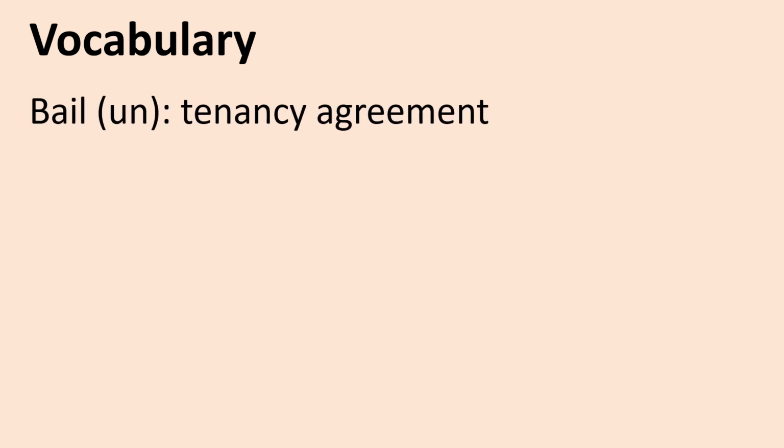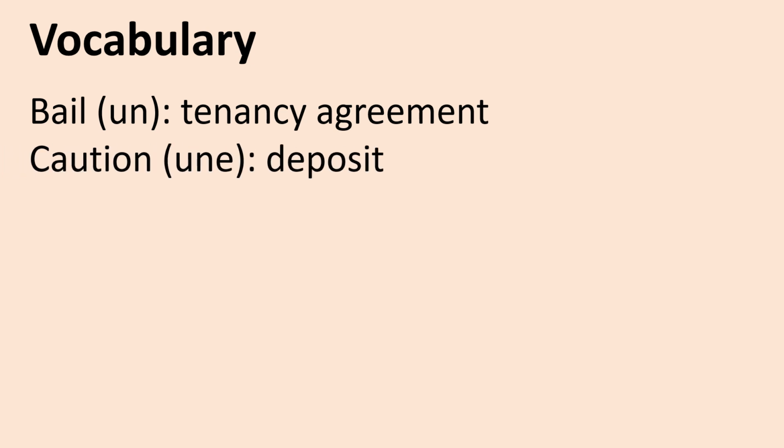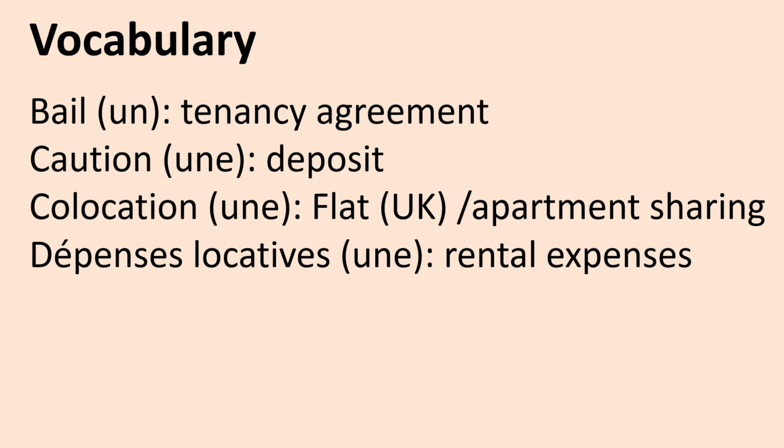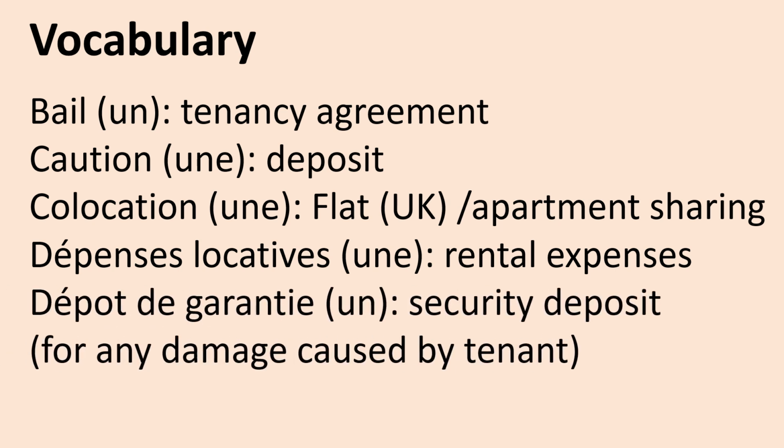Some vocabulary for you, very important one. Un bail, a tenancy agreement. Une caution, a deposit. Une colocation, flat or apartment sharing. Dépenses locatives, so it's feminine, rental expenses. Dépôt de garantie, security deposit. As I said, very often we just call it caution. But normally it's for any damage caused by you. Because you remember what I said before, if the rent is not paid, they will go straight to your guarantor. So this is mainly for any damage which you might have caused.